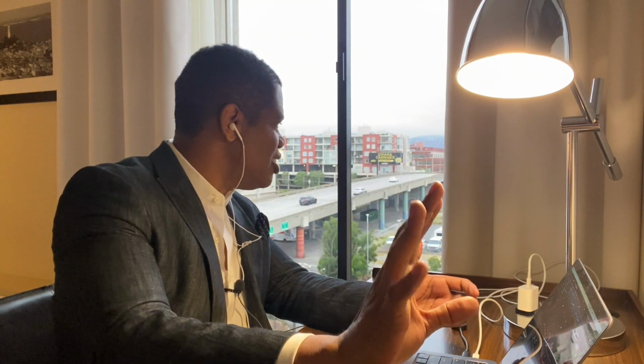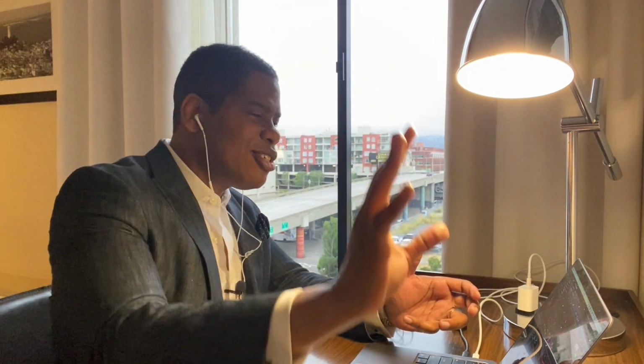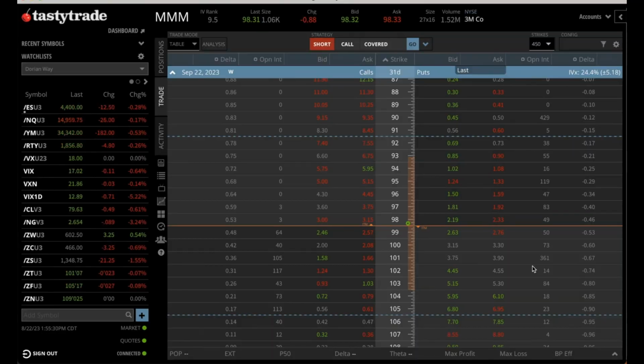Dividend aristocrats are companies that have been around for at least 25 years, have raised their dividend for at least 25 years, and have paid that dividend for at least 25 years. So it's three different criteria that make up a dividend aristocrat, and some of these are dividend kings. Okay, some dividend kings out there. 3M is a dividend aristocrat.